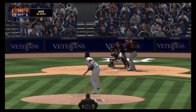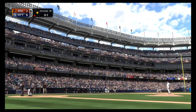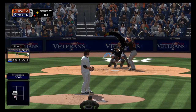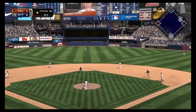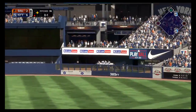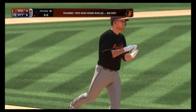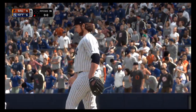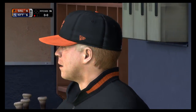From the stretch, here's the pitch. Takes a knee-high fastball. Mancini leads off first with one away. Swing, and he puts a charge into this one, high and deep, and you can't forget about it. This ball is gone. A 2-run homer here for Mark Trumbo. Fourth home run here in the early going, and they cut the gap. It's now 6-4.